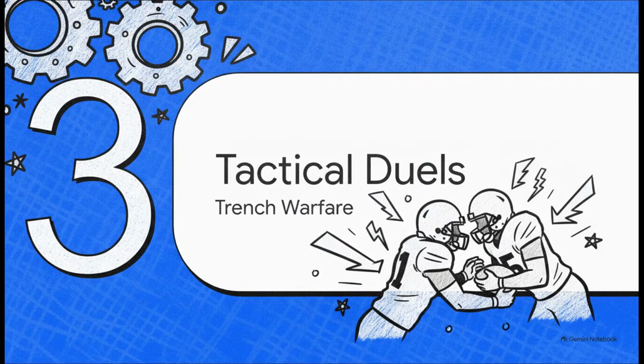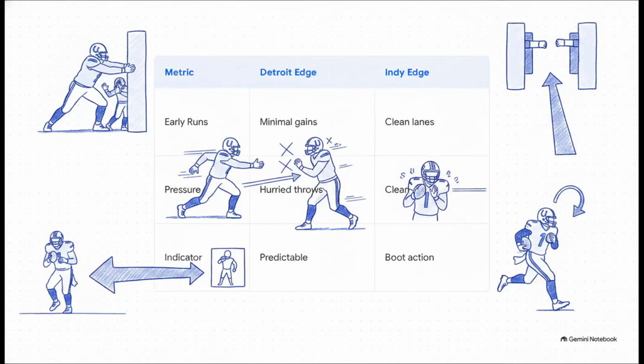Section 3. Key matchups and tactical duels. Now that we've got our baselines locked in, let's break down the actual trench warfare that's going to decide this game. Because in the preseason, total yardage means next to nothing. It's all about down-to-down execution at the line of scrimmage.